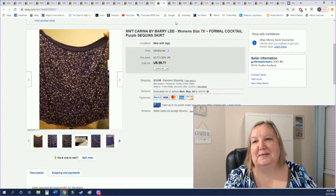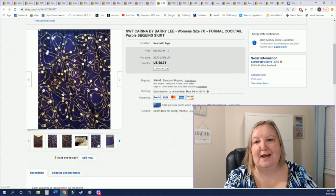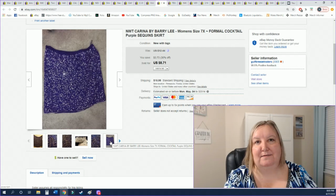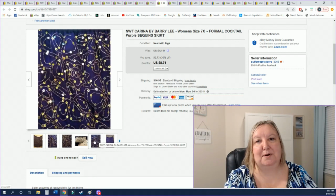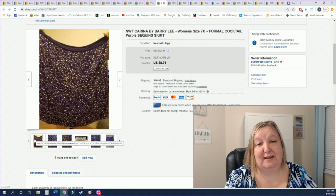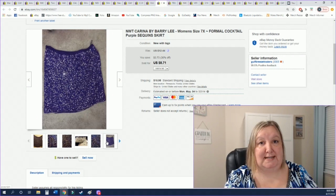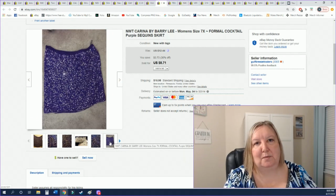Okay, the next item is this new with tags Karina 7X skirt. This picture shows the actual color. It is very sequined, bright purple, and I thought it would sell right away. I've had it on there for like 9 months or more. But it is a specialty size, and it's also a special event skirt. So it just needed the right buyer to come along and pick it up.